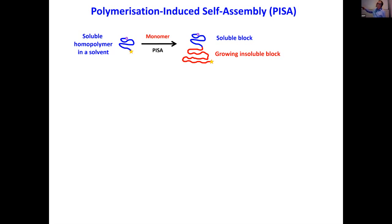If we consider aqueous formulations, this blue chain here is a water-soluble homopolymer in an aqueous solution. It's got an active chain end here, and we're going to grow from this end. We're going to polymerize this red monomer to make this red chain. The red monomer is chosen so that the red chain is hydrophobic, or becomes hydrophobic as it grows. So what we're making, in fact, is an amphiphilic polymeric surfactant. And at some critical chain length for the growing red block, it becomes hydrophobic and drives self-assembly via micellar nucleation.